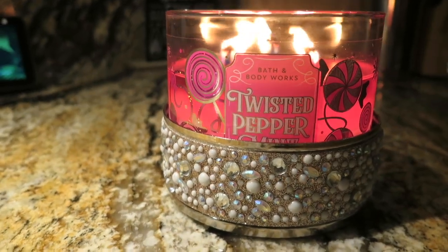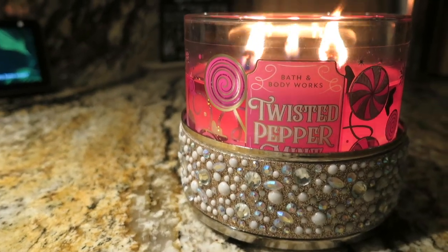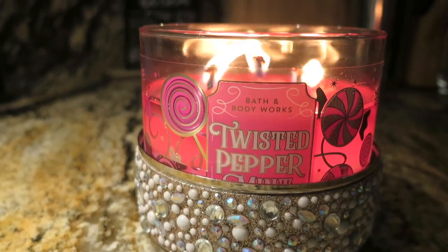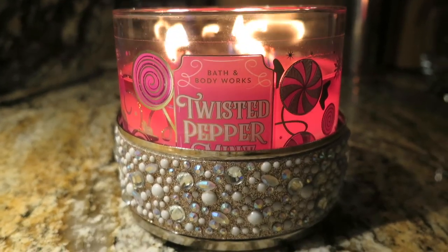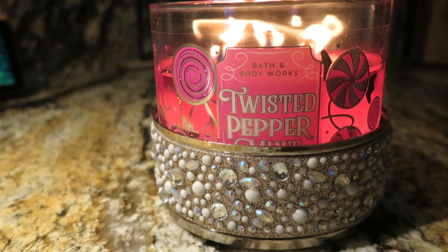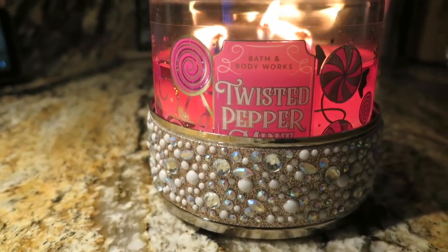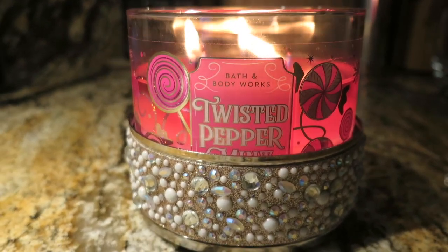Okay, y'all, here is my three wick and single wick candle collection. This is the candle that I'm burning now, which is twisted peppermint. Okay, now let's go to the candles. I think I have about 120 candles. That's three wick candles as well as the single wick candles and the test candles. So let's get to it.